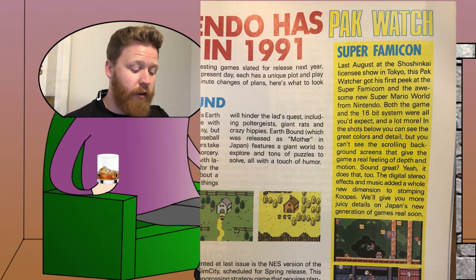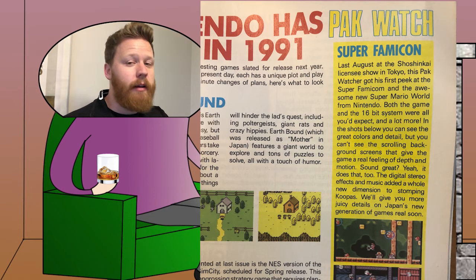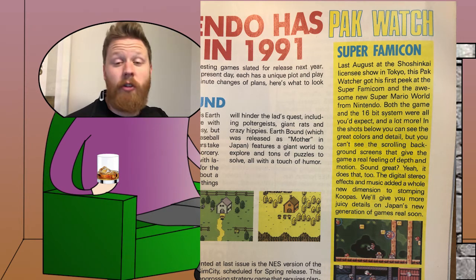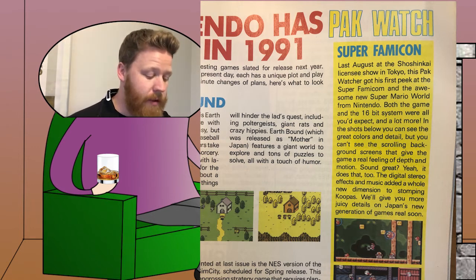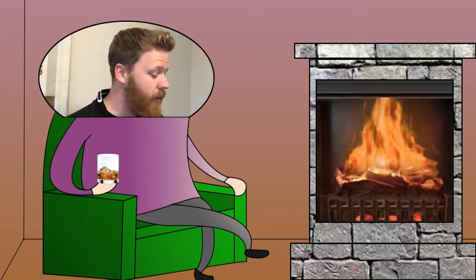But this is the first time they're talking about it being kind of announced, and there's a little screenshot of Super Mario World. But I don't know, this might have been the first little hint into the Super Nintendo, which ended up being the best console ever, in my opinion, personally.